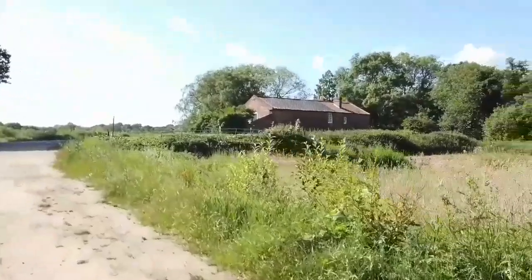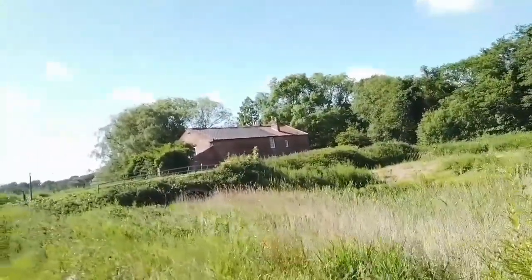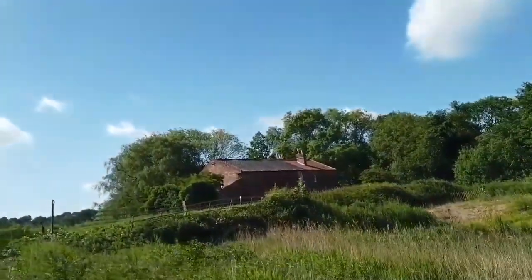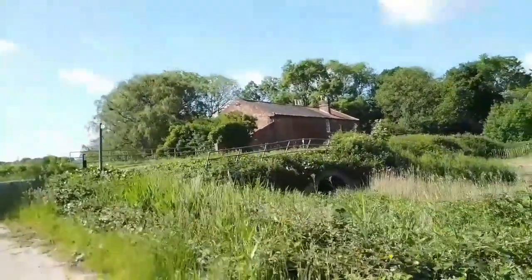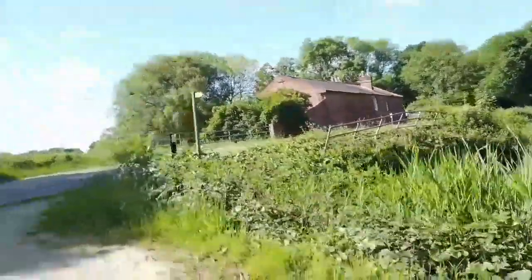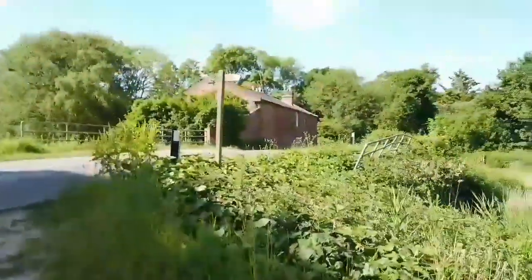And this Royston Bridge, just situated there. And like I said, that house, look, that used to be a pub. It used to be called the Railway Inn. Well, it's no longer a pub, it's not been in use for a while, I wouldn't have thought, ever since the canal closed.